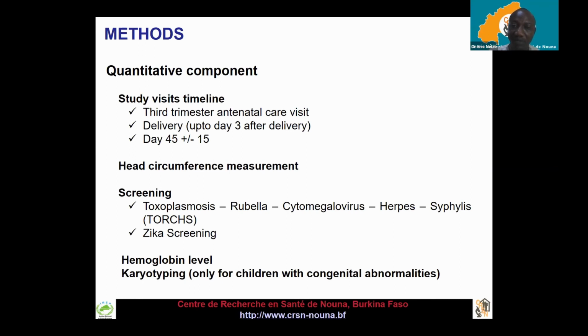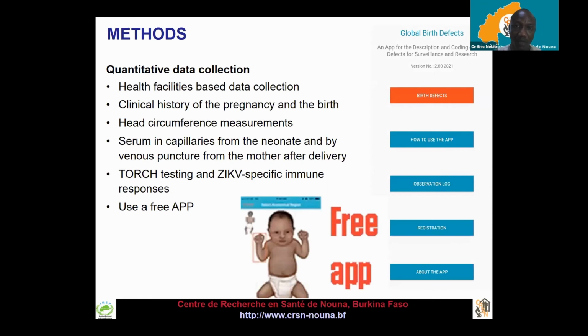During this visit, we'll have a health component measurement. We'll measure it 3 times, and all the 3 measurements will be recorded, and we'll harmonize and standardize this measurement across the 2 sites. Then we will screen all the participants for TORCH infections and Zika infections. We'll measure also the hemoglobin level, and we'll only carry out karyotyping for children with congenital anomalies who will be found in this study. We'll collect the data only in health facilities, and we'll collect clinical history of pregnancy and birth. We'll also document all the concomitant treatment to pregnancy, and the sampling will be a capillary sampling for neonates and venipuncture for the mother at delivery.